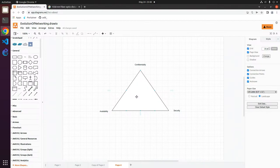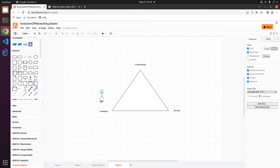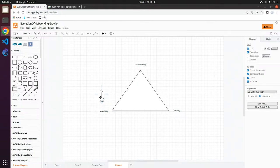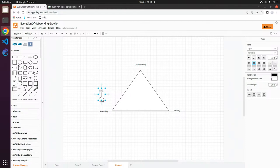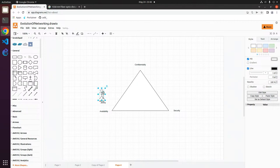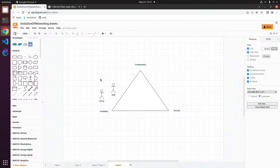So when you start talking about how you're going to manage keys, and you start talking about how you're going to make sure that keys expire, and that, you know, if you've got Jimmy here, and Jimmy is one of your key holders, so Jimmy's got a key. And over here we've got Sally. Sally's got a key. Right? Do they have the same key? Can they have a different key?